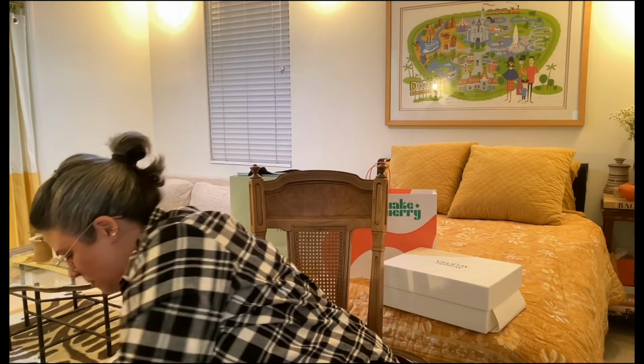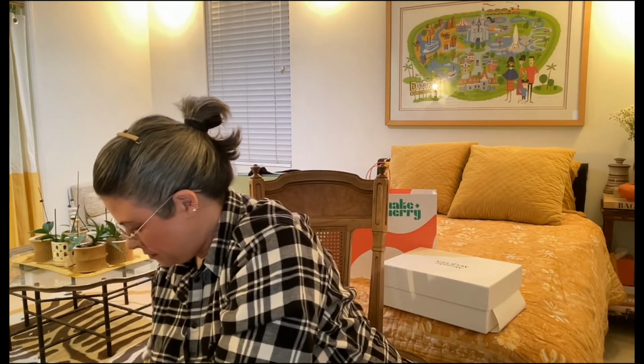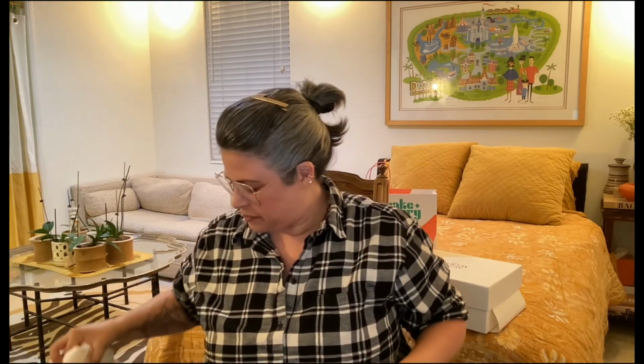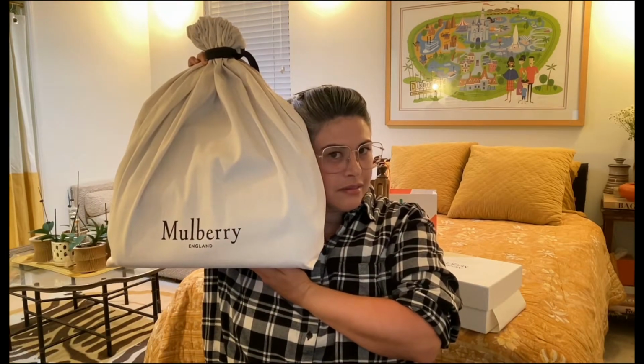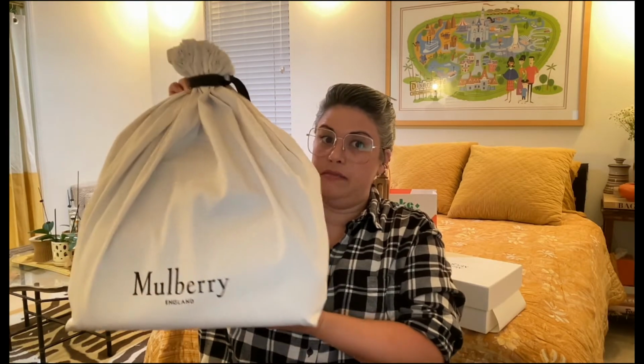So, this was my other Mulberry purchase, which we had to order because they didn't have it in store, and luckily I got it. Look at the size of my head. I'm so excited to show you what's in this bag. This is a bag that I will have to put in my will because this is a goodie.